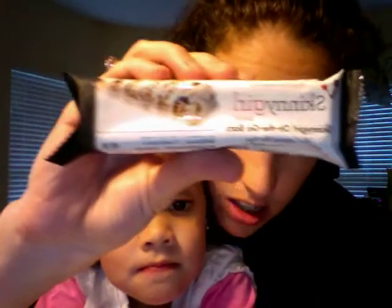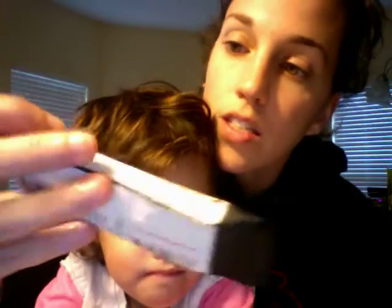Next, we've got SkinnyGirl Daily, SkinnyGirl On The Go Bars. Looking forward to trying these also. Hubs and I actually just started buying Clif Bars as snacks. So hopefully this is something just as good, and maybe we can switch over to this. Well, at least me. I don't know if Hubs wants to be a skinny girl.